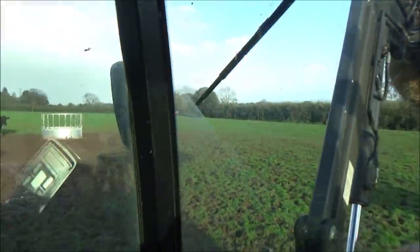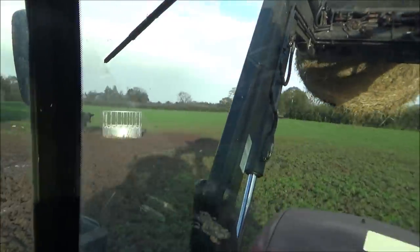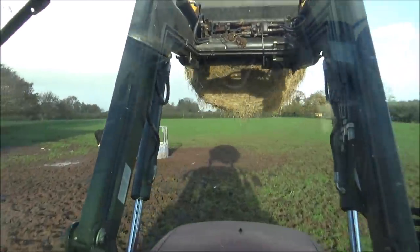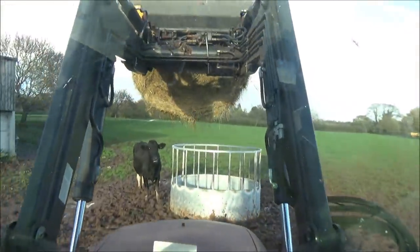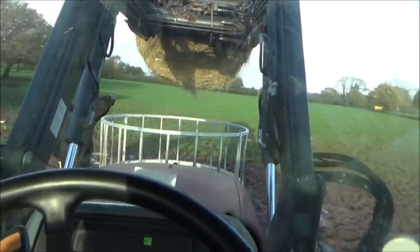It's getting a bit muddy out here. Glove, otherwise my hands are stinking of silage. Get the right glove.